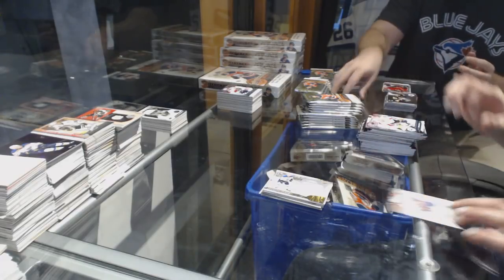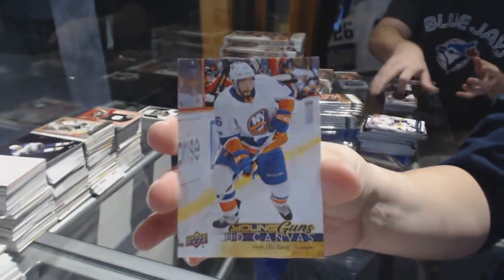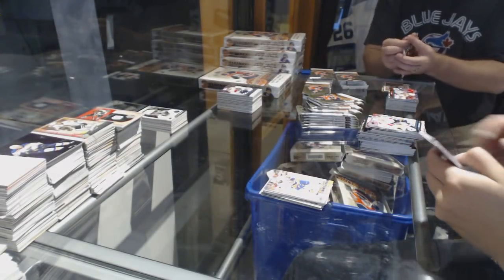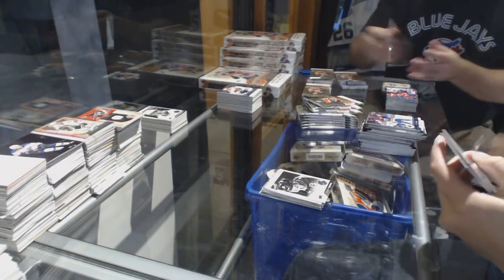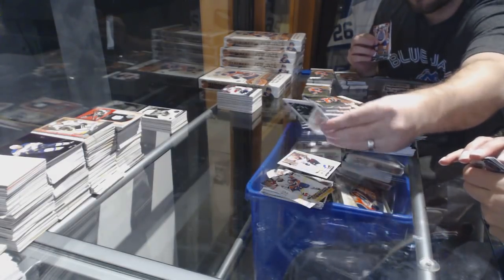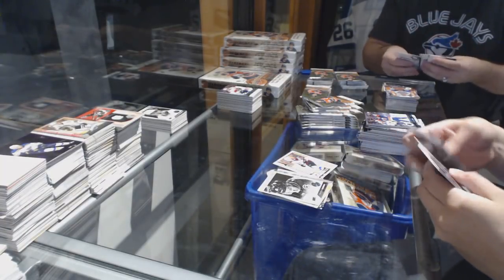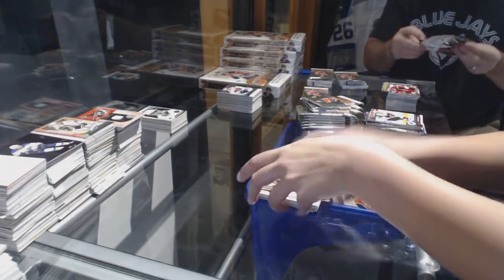We've got a Young Guns canvas for the New York Islanders, Josh Ho-Sang. Vladislav Kamenev, Nashville Predators portrait. Samuel Girard. Oh, Colorado Avalanche. He used to play for Nashville, didn't he? Okay, so I just got that mixed up. Samuel Girard, Colorado Avalanche, marquee rookie.